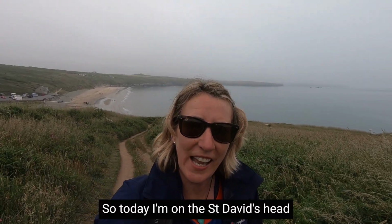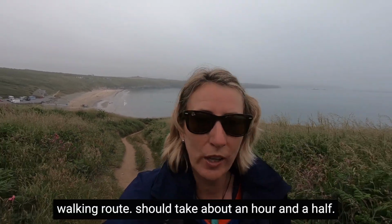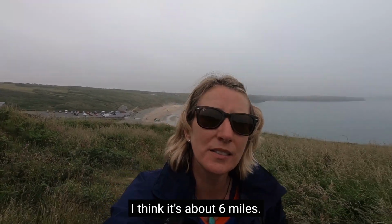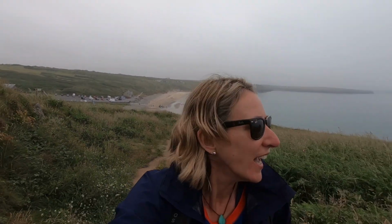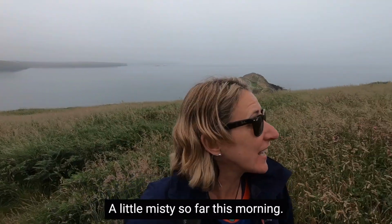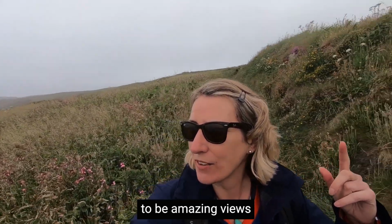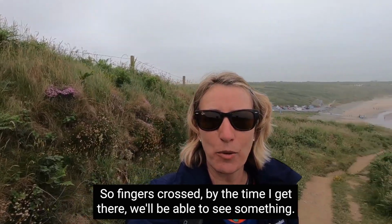So today I'm on the St. David's Head walking route. Should take about an hour and a half. I think it's about 6 miles. Probably take me 2.5 because I'm a bit slow. A little misty so far this morning. I'm hoping to go to the peak because there's supposed to be amazing views, and it's feeling like it's going to burn off. So fingers crossed by the time I get there, we'll be able to see something.